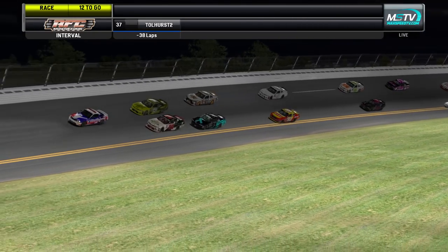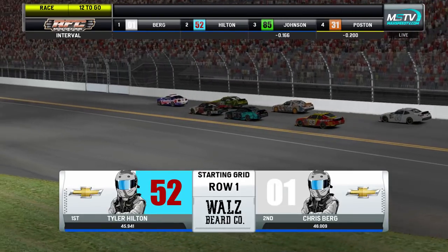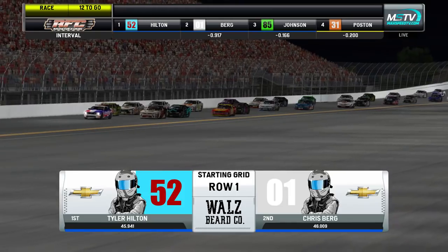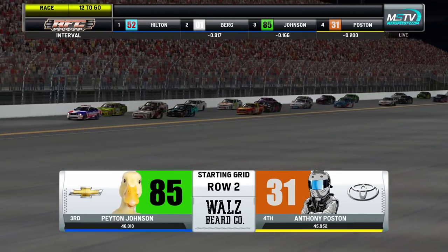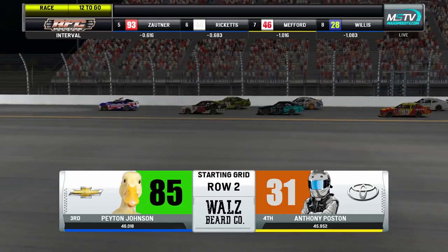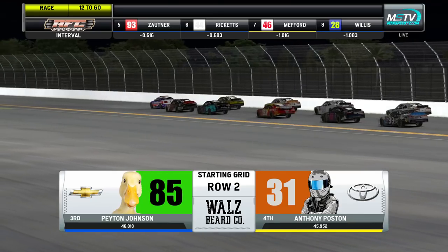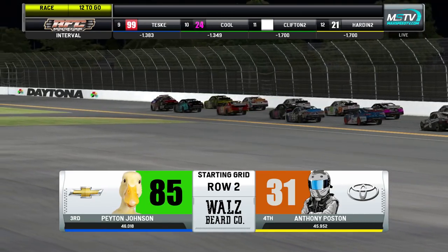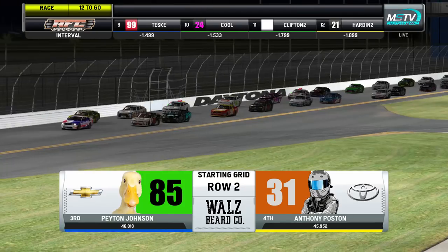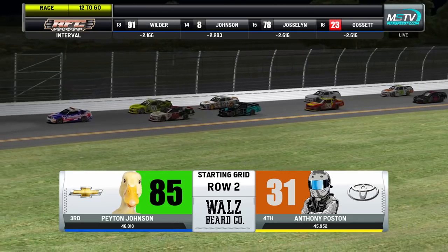But out front, Tyler Hilton and Chris Berg will make up row number 1 for this restart. Row number 2 will be Peyton Johnson and the 31 of Anthony Poston. Anthony doing a great job all night, kind of quietly working his way to the front. Here he is with 12 to go right now.